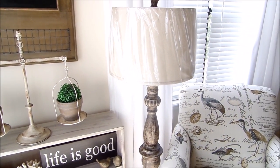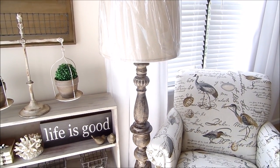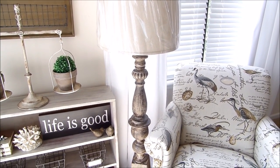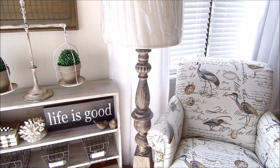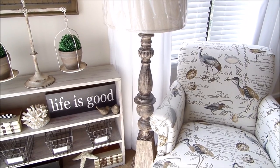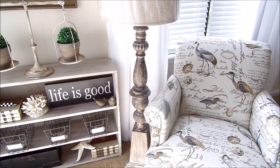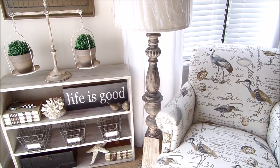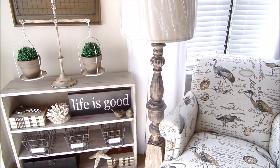That's the second thing. You want to have some sort of lighting. Lighting is key to reading. You want to have perfect lighting. You want to have something that's going to be facing down on your book, because you don't want to strain your eyes or hurt your eyes or anything. So I got this lamp from Tuesday Morning and I just absolutely love it. It goes with the theme that I'm going for here.